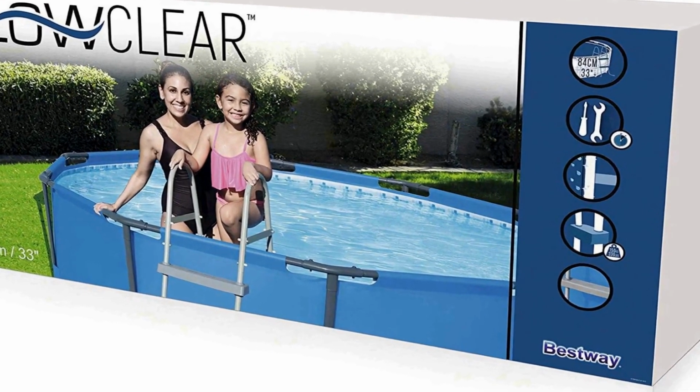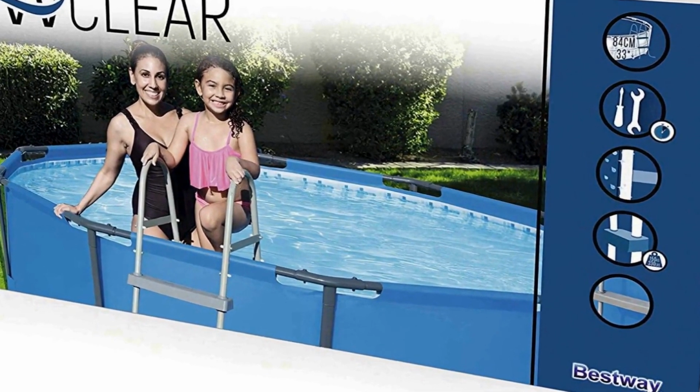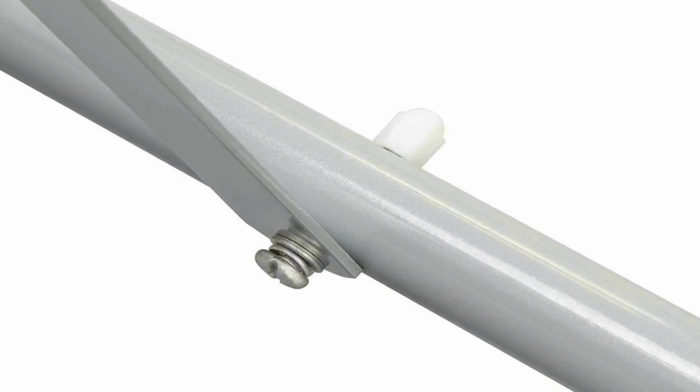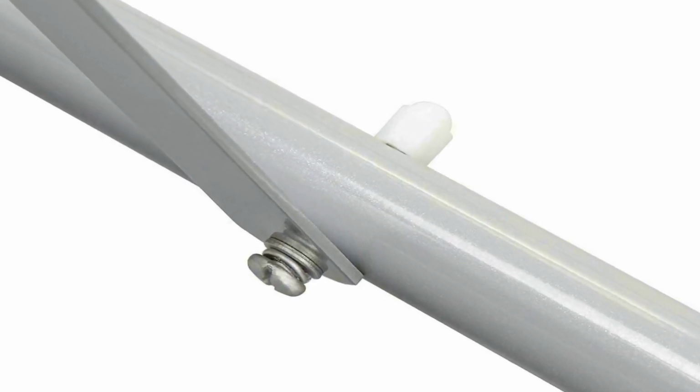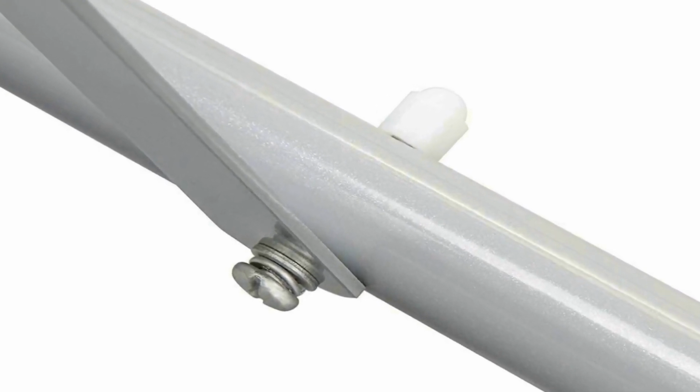Easy to assemble. Can also be disassembled easily for storage. Height: 84 centimeters, 33 inch.